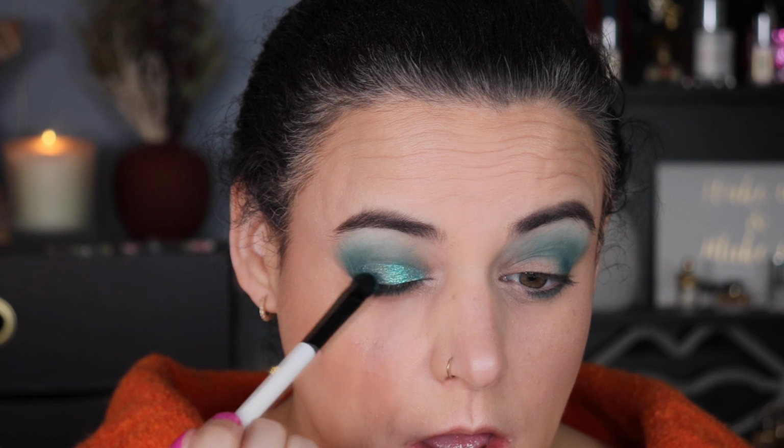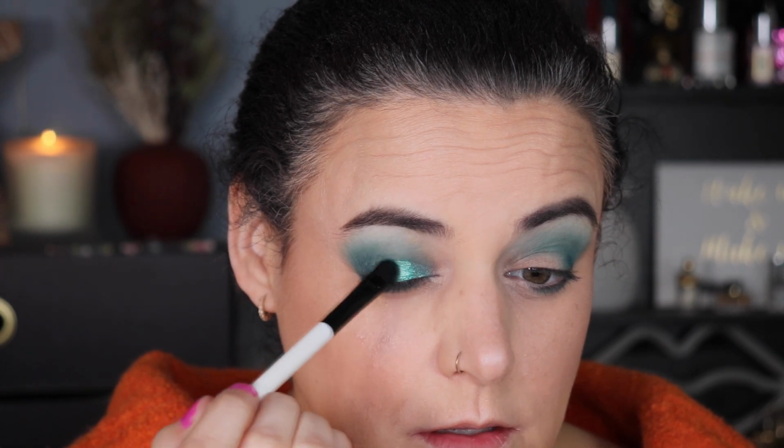So here we are. Butt falls off right about there. There it is. Yep, that fell off. And that shimmer shadow lasted with that intensity all day.